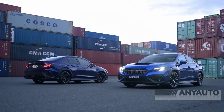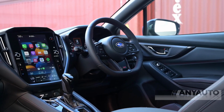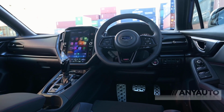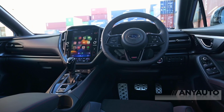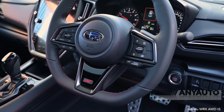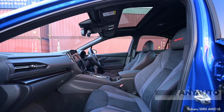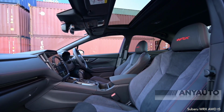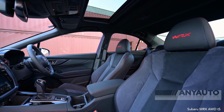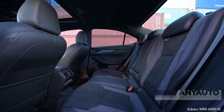Subaru don't want to call this a hot hatch. They say that it's in a niche all of their own, and it's not. It is in the hot hatch niche, and buyers of this kind of car will also be looking at things like Golf GTI and Golf R and Hyundai i30N, etc., etc. So they're fooling themselves if they think that this isn't in that category. But, and this is a big but, it does everything that you want a car to do. And maybe that's the important bit.